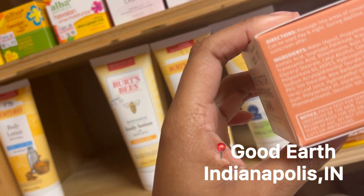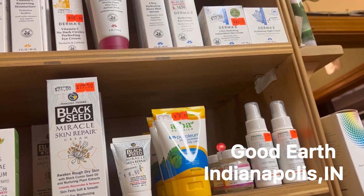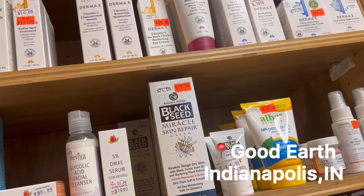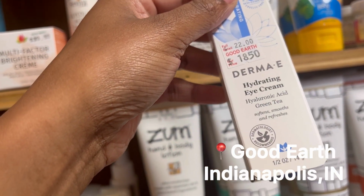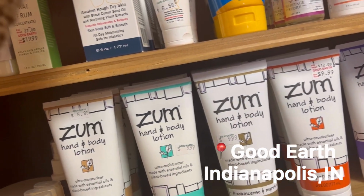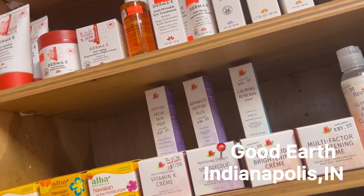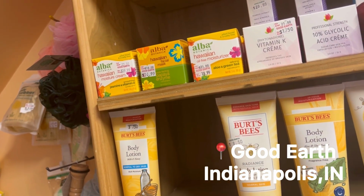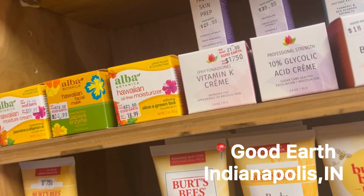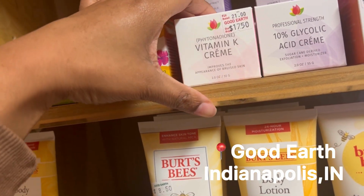This one's $40. I'm thinking I should try that. The cream, eye cream. Hydrating eye cream. Ooh, but then this though. I'm gonna try to drop nothing. But this. I'm gonna try that. Draws out impurities, collagen, anti-wrinkle. Okay. Improves the. Let's see, calming. So I'm gonna try either. What's it? Improves the appearance of bruised skin.